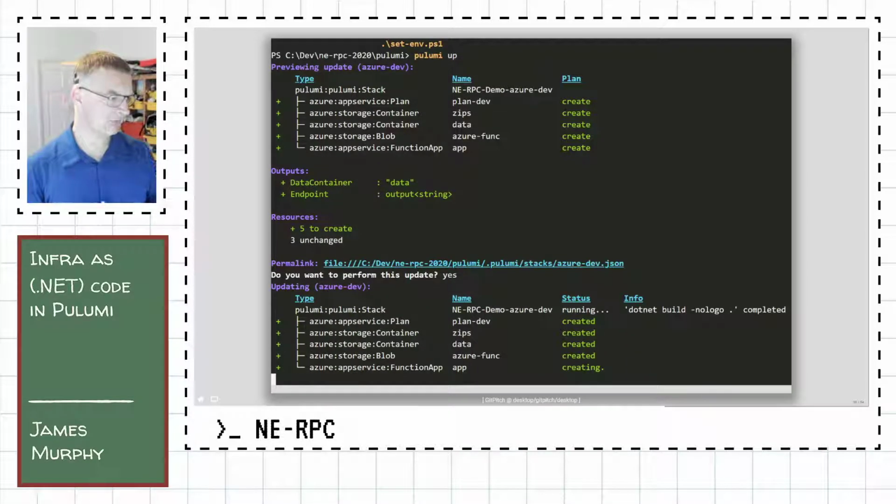Because I've said yes, it's off performing the update. You can see that it will run things in parallel where it can, and it will run them sequentially where it can't. It's smart enough to work out dependencies for you. If you need to, you can be explicit about the dependencies and make sure that sequencing works exactly the way it should.